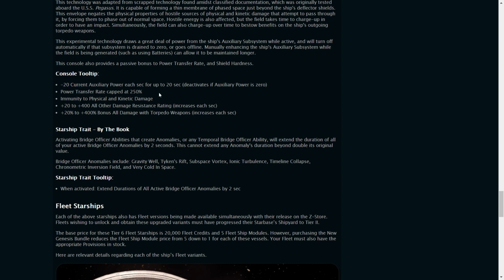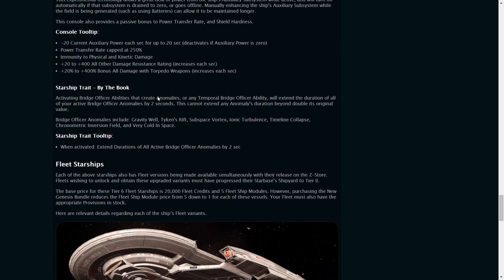So you will have to find ways to boost your auxiliary power. Emergency power to auxiliary, batteries, all that, if you want to reach this 20 seconds. And of course, your power transfer rate is capped at 250. And your immunity and physical kinetic damage will increase.